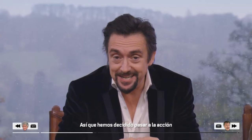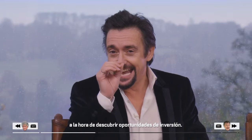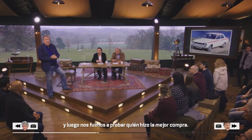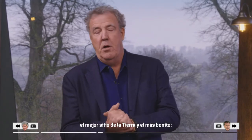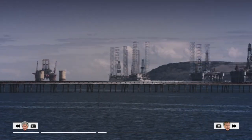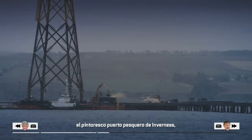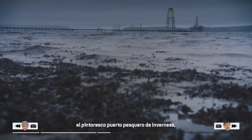So we decided to get out there and see which of us was best at spotting that investment opportunity. We each bought a classic car. And then to see which one of us had got the best deal, we took the grand tour to what one of our producers, who's Scottish, always says is the best, most beautiful place on Earth. Scotland. We chose for our meeting point a quaint fishing port near Inverness.